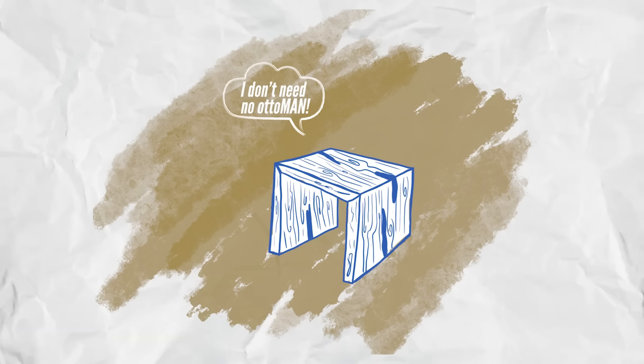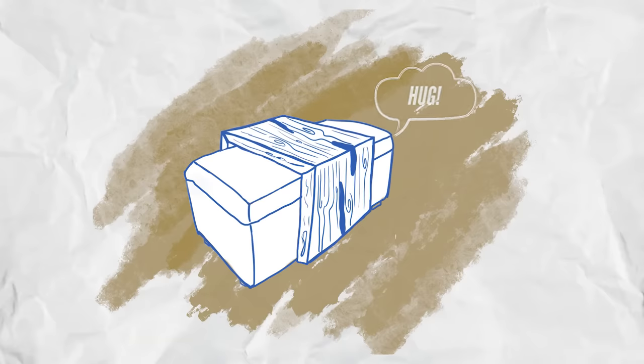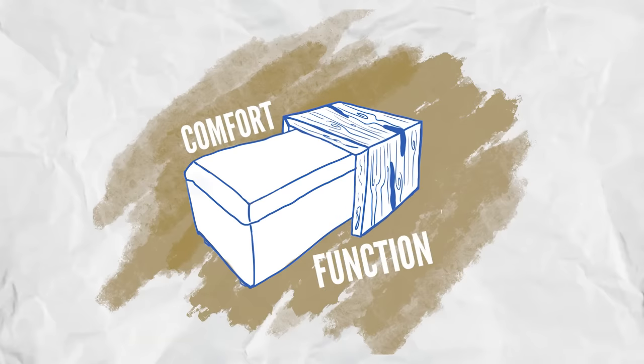It can live independently from the ottoman, live off to the side of it, or just in the middle, but with the two pieces together, it serves dual purpose of comfort and function in this living room. Eh? Eh? I better get going on that.